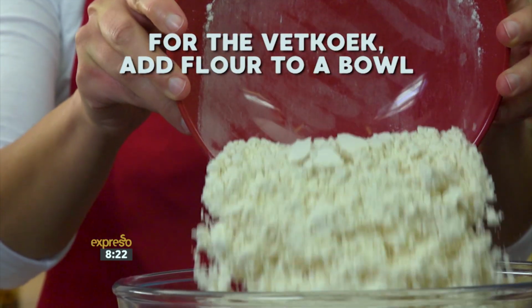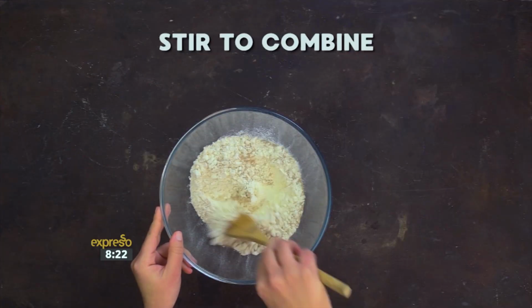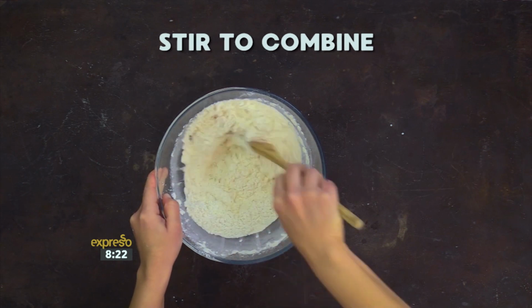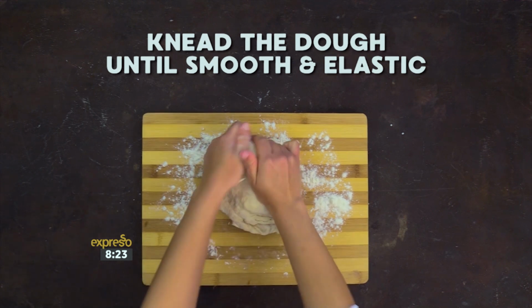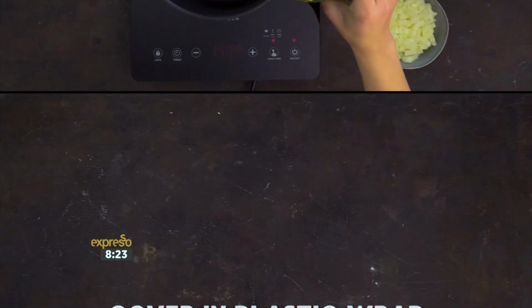For the Vetkoek, add flour to a bowl. Add dry yeast and salt. Then stir to combine. Add Clover Amasi and stir it into the mixture to combine. Next, knead the mixture until the dough is smooth and elastic. Cover in plastic wrap and allow to rise for 30 to 40 minutes.